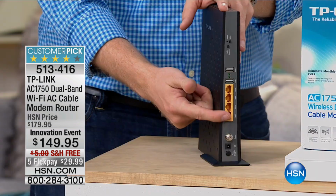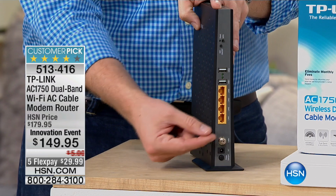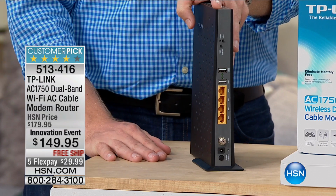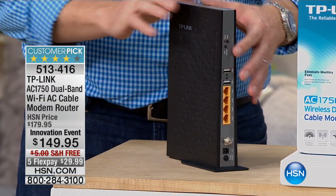But let me show you what you have to do. This is one of the easiest routers that we offer here at HSN. In your wall, there's a little coaxial cable. Disconnect that coaxial cable that your cable company gave you, plug it directly in there, turn it on down there in the bottom. You just became a computer technician. You just gave yourself the fastest wireless connection that's out there.